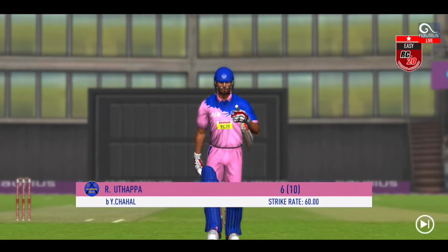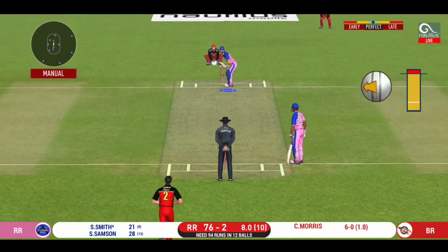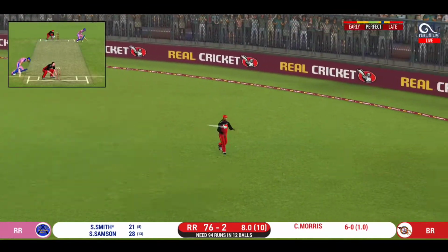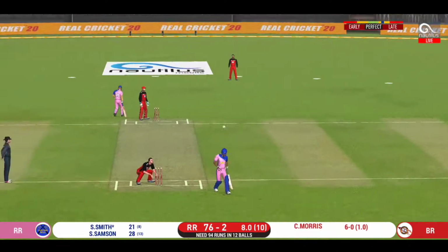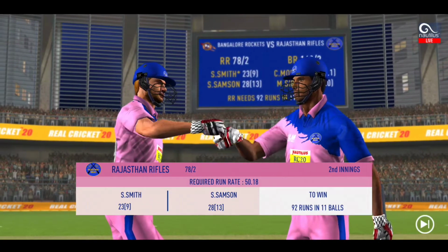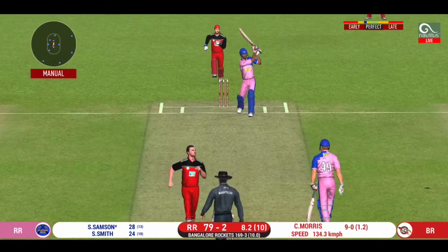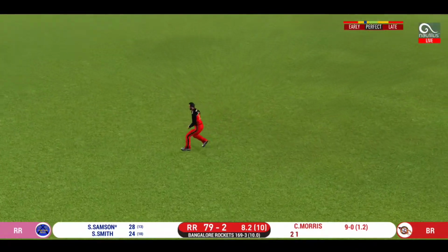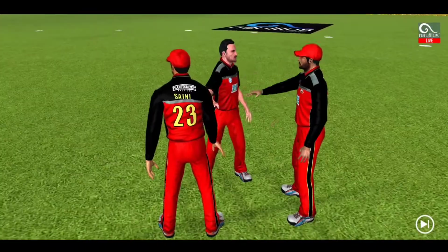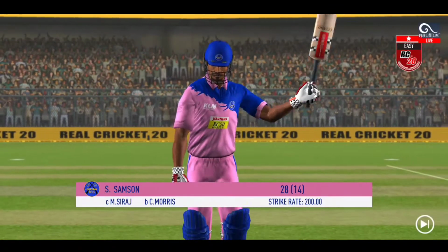He is taking the long walk towards the pavilion. They are calling for two. They are converting ones into twos and twos into threes here. That is excellent running. Good catch in the end. Has to walk back to the pavilion.